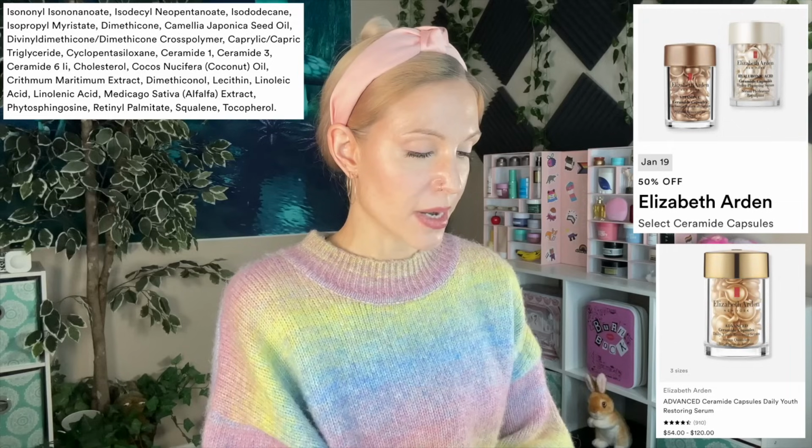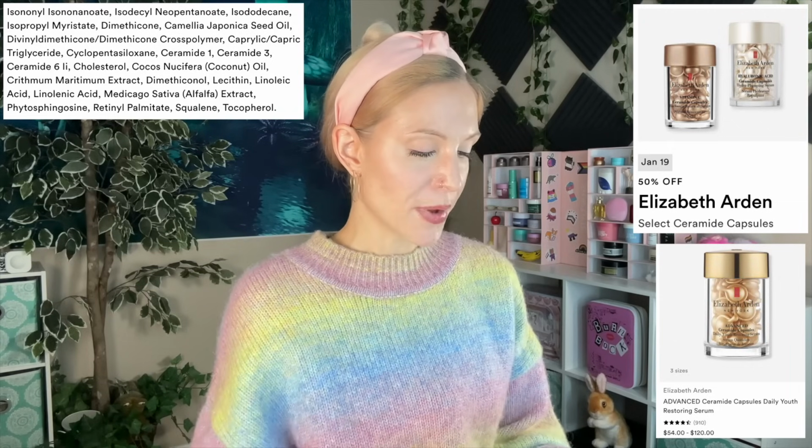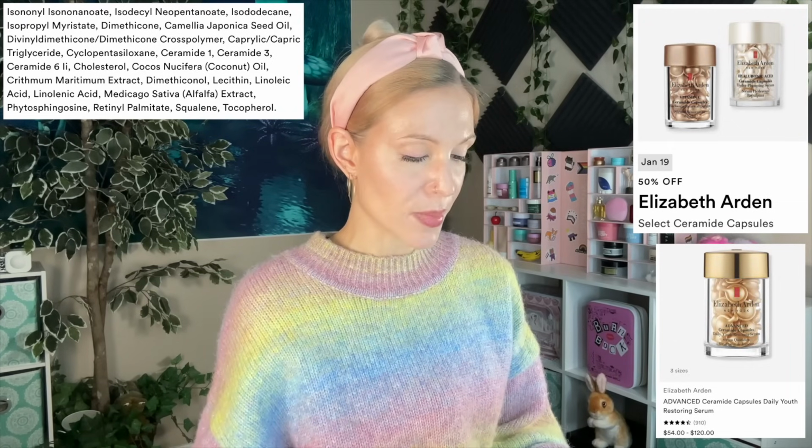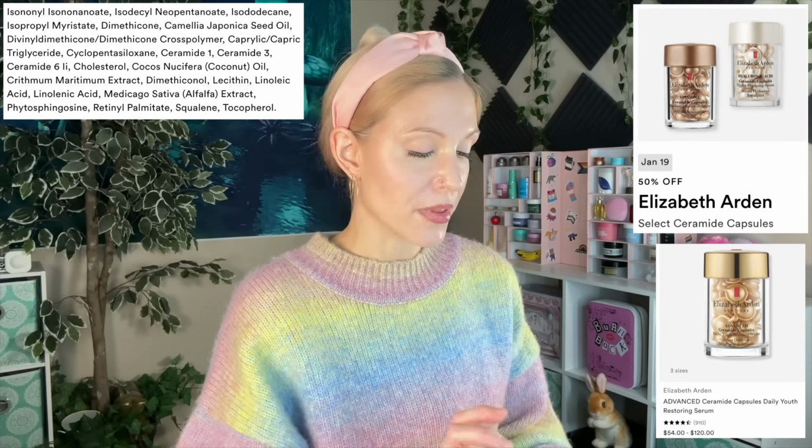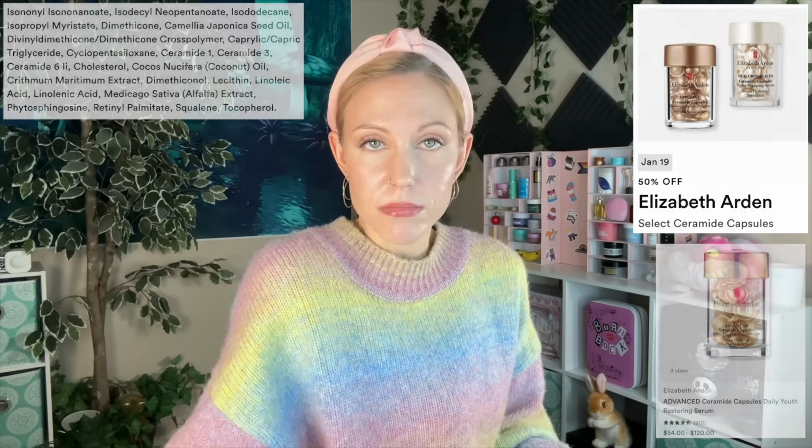I did like them. Oh, it's actually the full collection. The retinol, the ceramide, hyaluronic acid, or vitamin C. I've only ever tried the ceramide capsules. A little bit of a more basic ingredients list, optimal for my skin type, and it does feel kind of oily, just as a heads up. Makes sense from the base that they're using here, but again, I liked it.